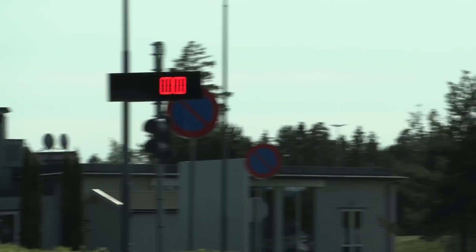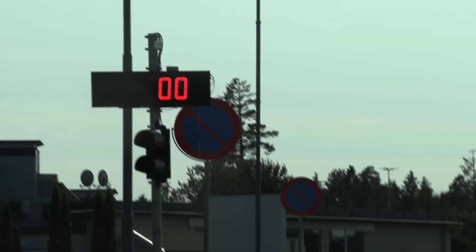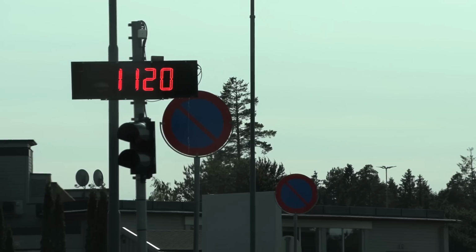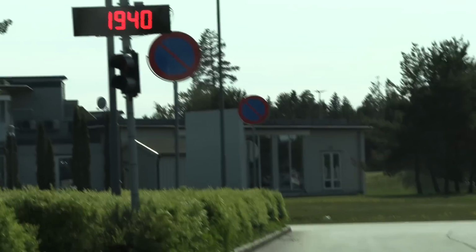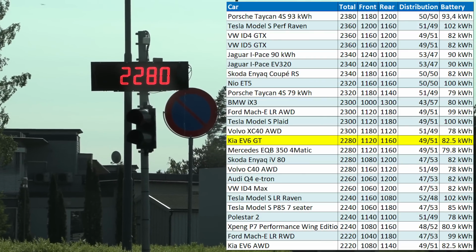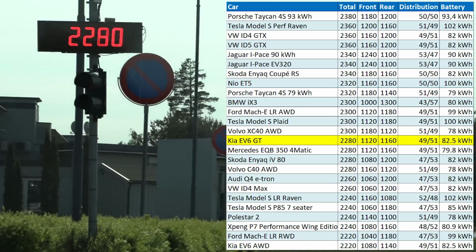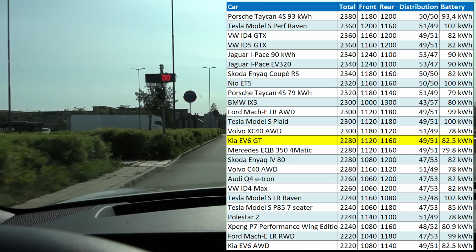Okay, let's see. A regular EV6 is 2220. Front axle here, 1120, oh. The whole car. 2280, okay, so it's 60 kilograms more for some reason. I wonder what that extra stuff is. A bigger inverter, bigger motor maybe?